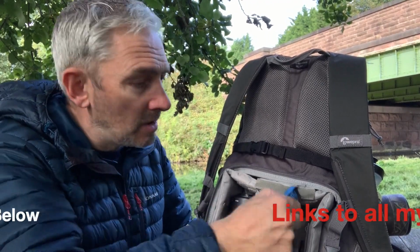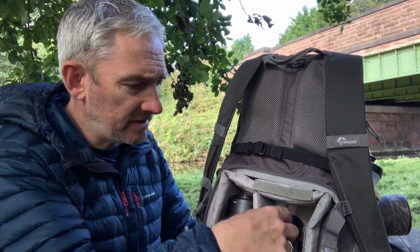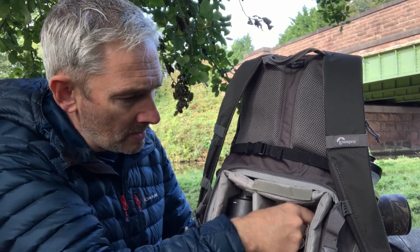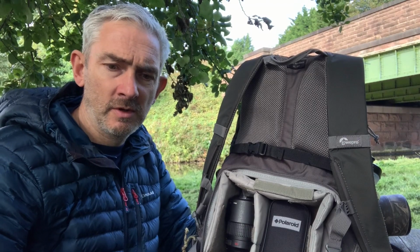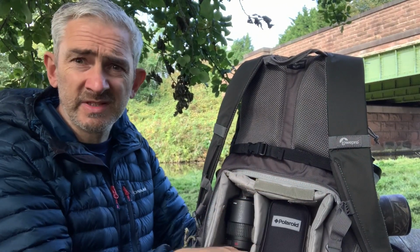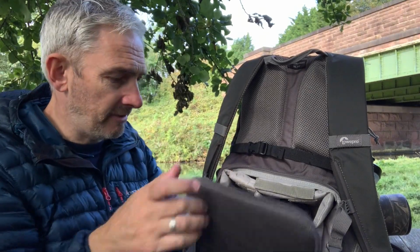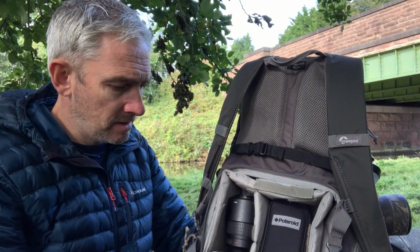Cloths, microfiber cloth, just the caps for the lenses, and two spare batteries, which I've not had to use. So that's what I've got in there, and I've also got my microphone here, which also fits in there. This section here actually incidentally lifts out and it becomes a separate bag that you can just carry, so I could take that out completely and just use that as a day sack if I wanted to.